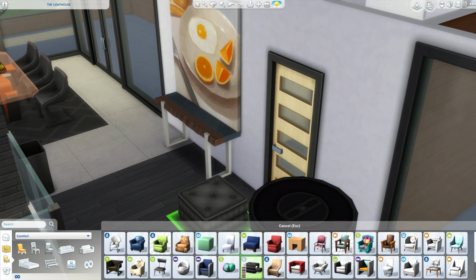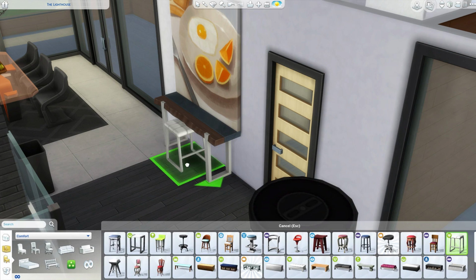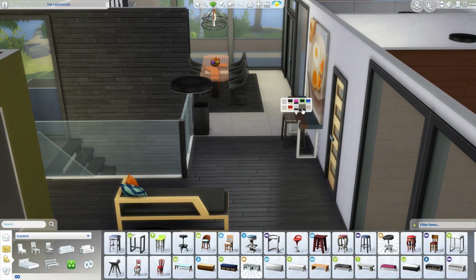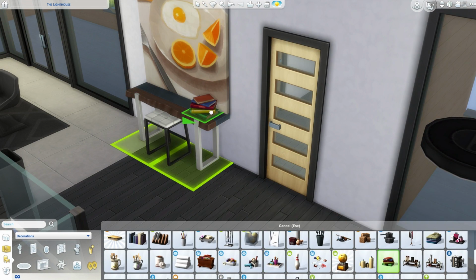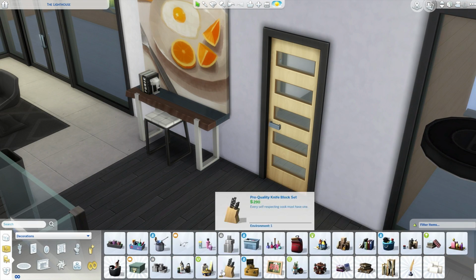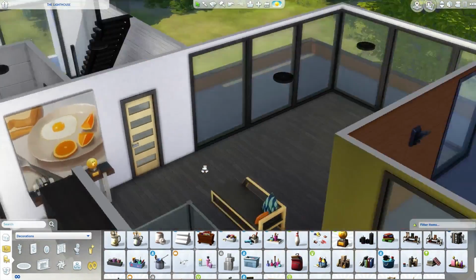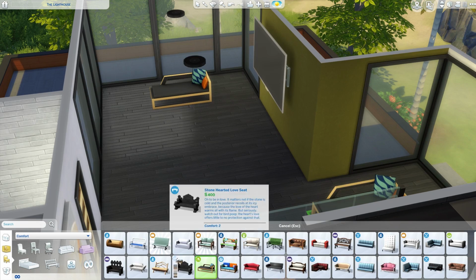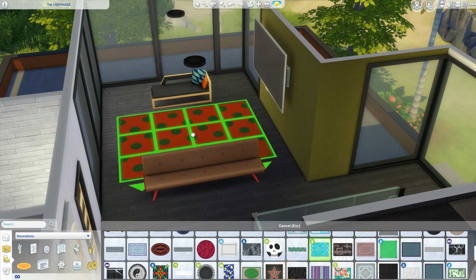This console table right here is a newie. The dining table's a newie. Those tables are actually inspired by the facets of rocks when you're rock climbing. They're meant to be angular and kind of remind you of rocks. At least that's what Sim Guru Graham said when I actually spoke to him about the new fitness stuff. So yeah, that was pretty cool.